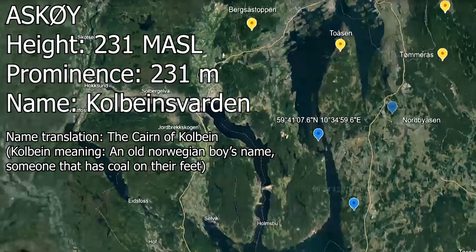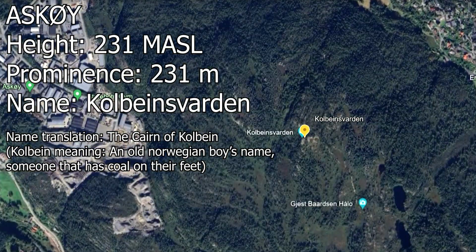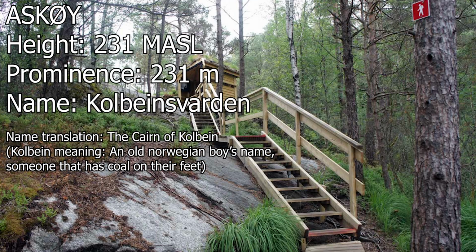Western coast. The tallest point on Askøy is called Bergsvarden at 234 meters. This is a popular hiking destination locally, as the trails are really well made with boardwalk, shelters, benches and viewpoints. The summit has a pavilion and a cairn, and you can see the city of Bergen from the top.